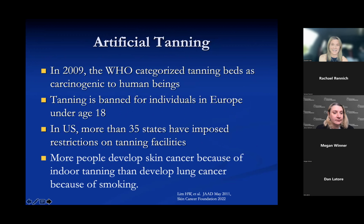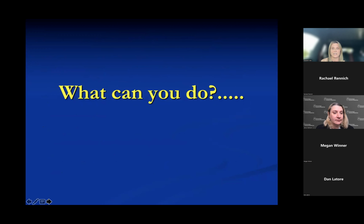Artificial tanning, I just want to say a word about this. Tanning beds were also categorized as carcinogenic to human beings. It's banned for individuals in Europe under age 13. And in the United States, more than 35 states have imposed restrictions on tanning facilities. Something that I learned recently, according to the Skin Cancer Foundation, more people develop skin cancer because of indoor tanning than develop lung cancer because of smoking. And that to me was a very powerful statistic.